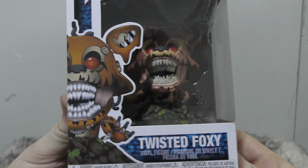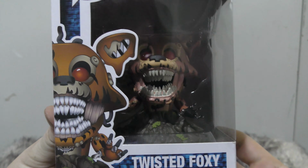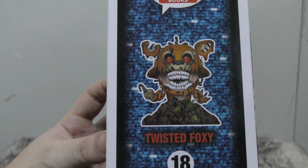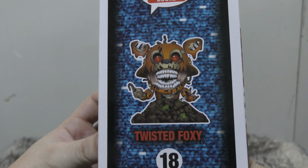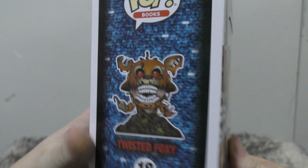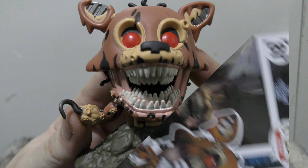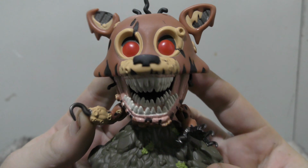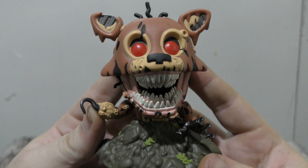So, yeah. Alright, guys, here we have Twisted Foxy. My god, look at this monstrosity right here. This is ridiculous. This is borderline. Oh, I'm going to have a fun time talking about this one. I really am. So let's get inside the box already. Alright guys, so this one is definitely something. This is different. I think it's going to be one of my favorites.